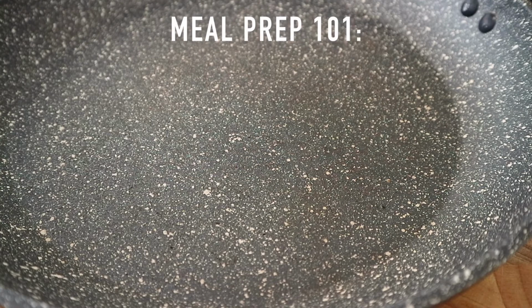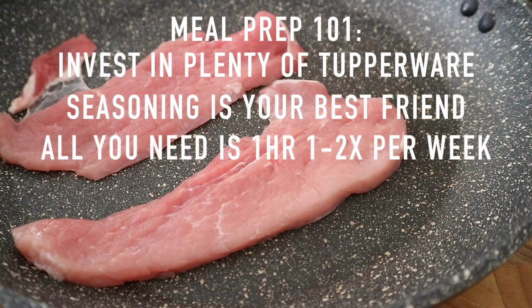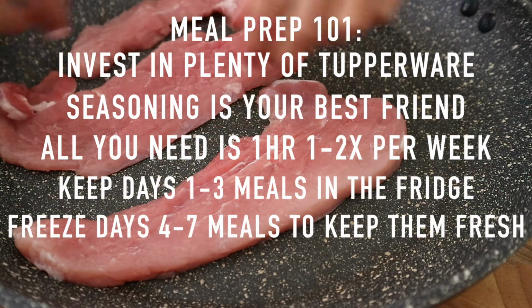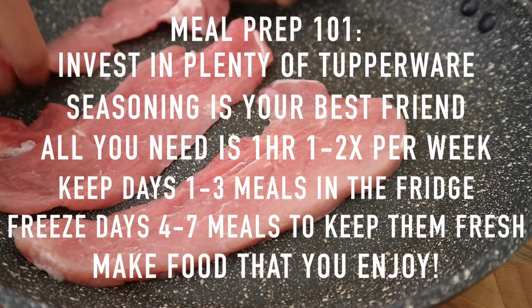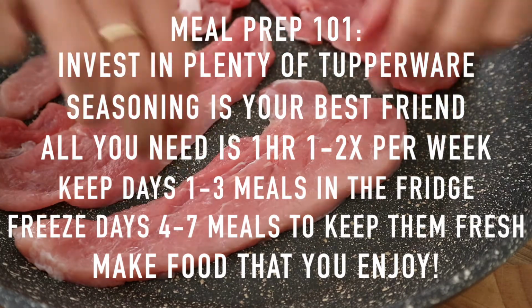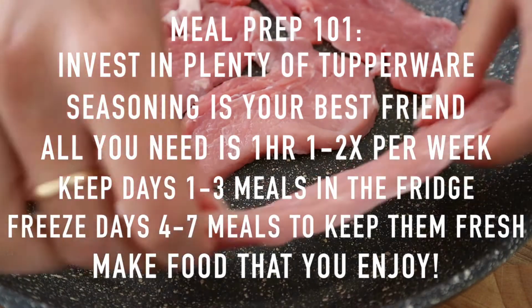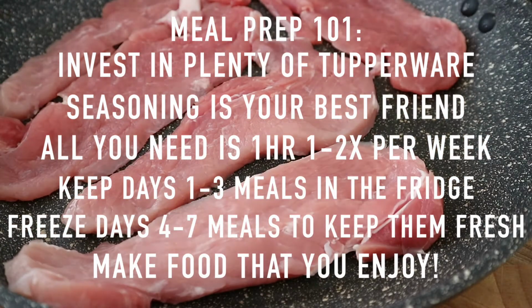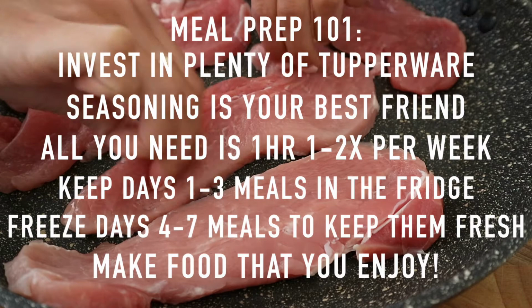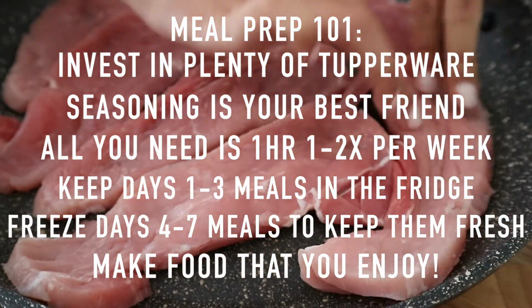Yeah. So today we're going to be cooking 2 recipes at the same time to save time, because I don't know about you, but I don't want to be spending the rest of my life in the kitchen preparing my meals. So these will make up 3 lunches and dinners for me. You can cook more and then freeze the rest. What I would suggest doing is keeping your meals for days 1 to 3 in the fridge and then days 4 to 7 in the freezer, so they stay nice and fresh.